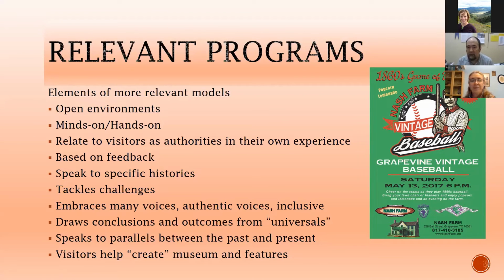A lot of these things, and I've said this before, are minds on, hands on. I can tell you there's always a hands-on component to a good one of these. You're allowed to touch stuff. This idea of the reliquary has been abolished. Maybe you have a place in your museum like I do where there is that, but in the living history program environment, that's no longer the case. Right.